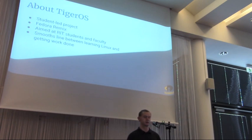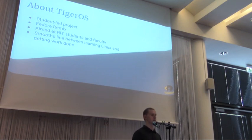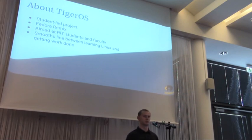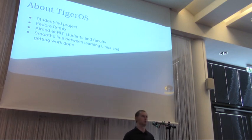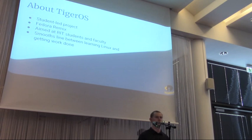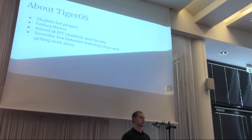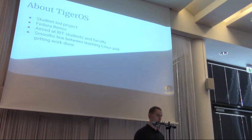TigerOS is aimed towards both new students and old students and faculty. This means that TigerOS has RIT specific branding and software that is very specific to our university that Fedora would not have in its own package repos. Its main goal is to smooth the line for new users of Linux with their course loads, because at RIT, a lot of the introductory courses, as well as the advanced courses, focus a lot on using Linux with our class activities.